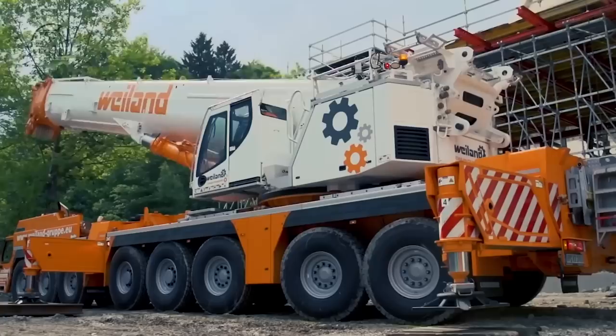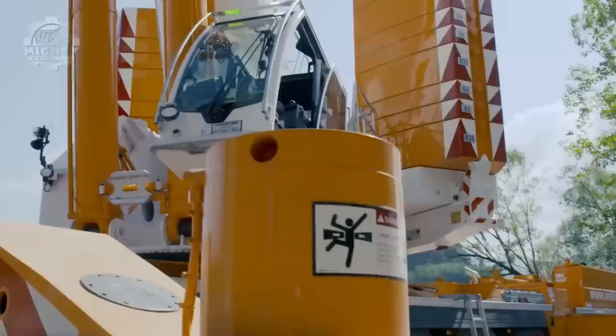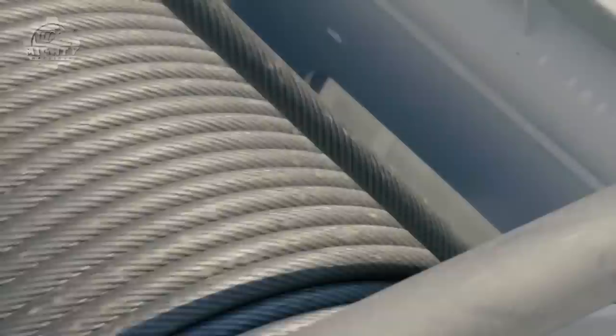Through the Vario ballast, this machine has an infinite adjustment of the ballast radius using a hydraulic slewing mechanism. Aside from these powerful features, the LTM 1450-8.1 is also known for its Eco Mode and Eco Drive. This allows the crane to still carry the maximum load capacity of 450 tons, while reducing the crane's fuel consumption by 10%.